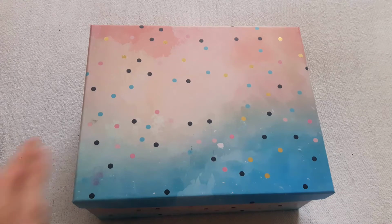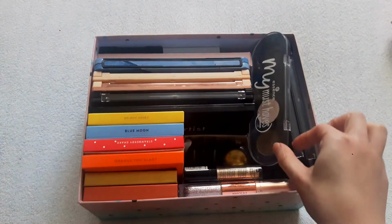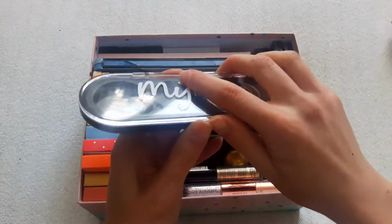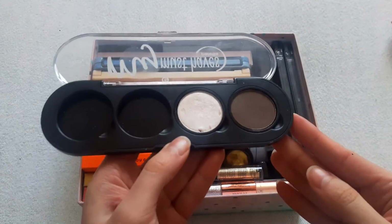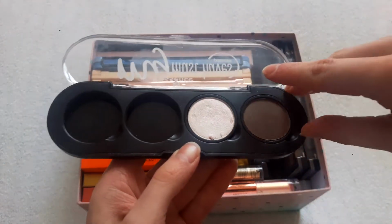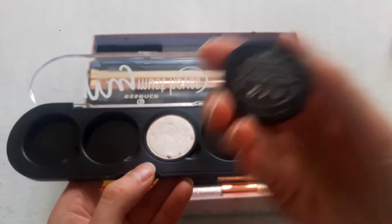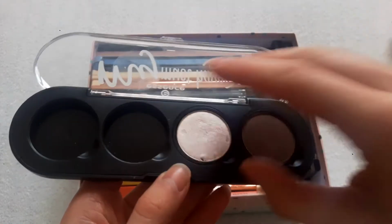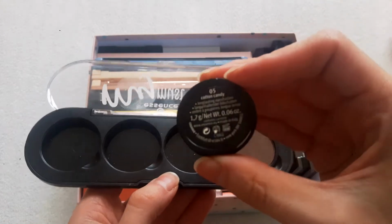So now let's open this box. And the first thing I have here is this little palette from Essence, which is half empty. And I have here two shades. This one is called Brownylicious. It's number 4. And I use it mostly for my brows. And this one is the most beautiful inner corner highlighter.